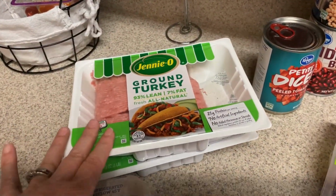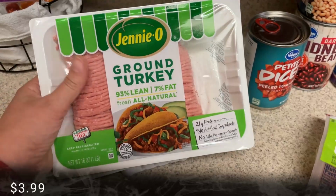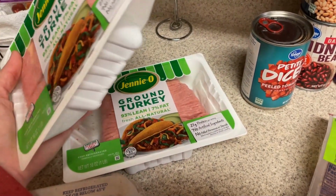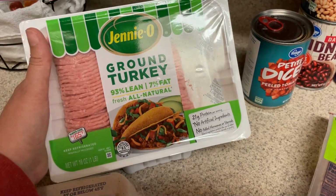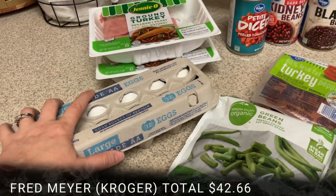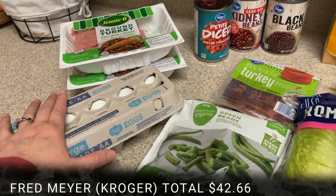They had the ground turkey on sale for only $3.99, the 93% lean, which is a really good price. So I picked up 2. One will be for the taco salads, and one will be for the Italian wedding soup. And then I just picked up some eggs for that breakfast for dinner that we'll have one day this week.